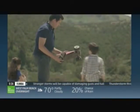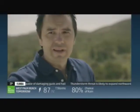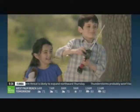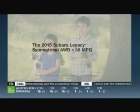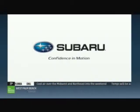Oh no. Can you fix it, Dad? Yeah, I can fix that. I wanted a car that could handle anything. I fixed it! That's why I got a Subaru Legacy. Symmetrical all-wheel drive plus 36 mpg. I gotta break more toys. The 2015 Subaru Legacy. It's not just a sedan, it's a Subaru.